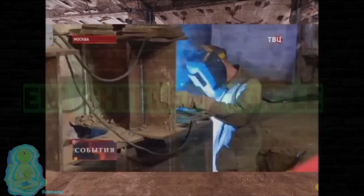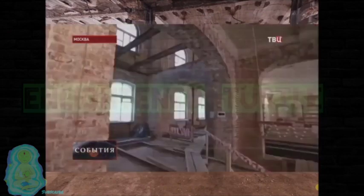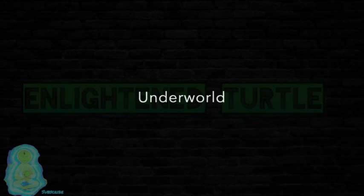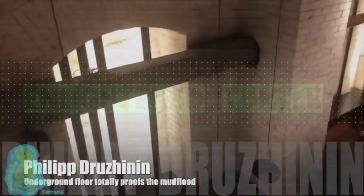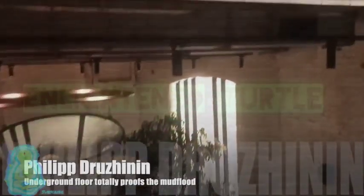Okay, so I will just tag this on to the end. I want to say that there is so much more to cover. This video shows a basement bar, quite obviously the former ground level.